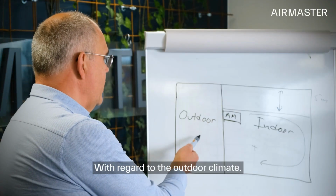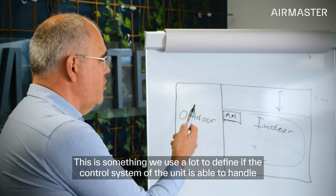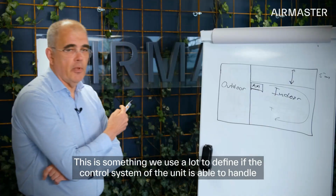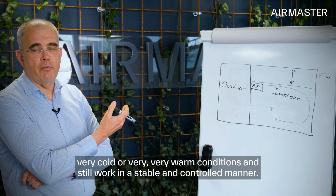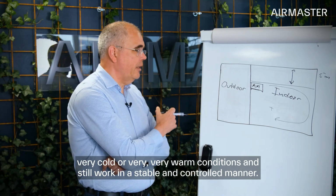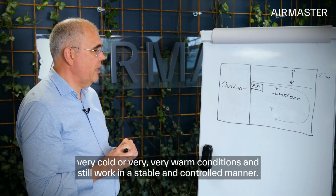With regard to the outdoor climate, this is something we use a lot to define if the control system of the unit is able to handle very cold or very warm conditions and still work in a stable and controlled manner.